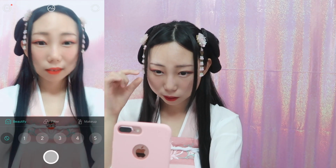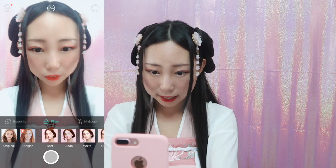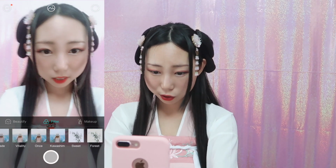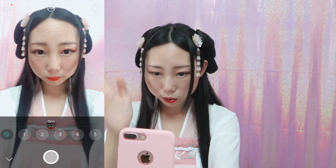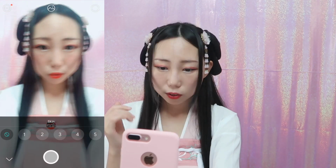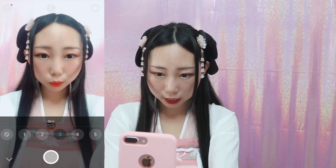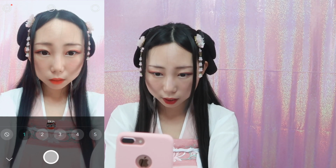So this is level 0, the normal size. It has different colors. The filter I'm using is summer. This is the original. It's a bit yellowish, right? Pinkish filter, it looks good too. It looks very pinkish. It also has makeup. This is the skin level. Smooth your skin. This is level 0, no smoothing. Can you see a little bit of pores? Without smoothing, it's a little bit red over here. Level 1, level 2, level 3, level 4, level 5. Wow, this is too much. I think level 1 or level 2 is just right.